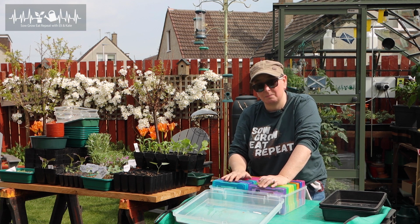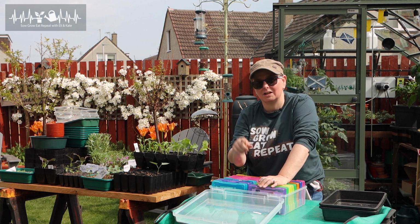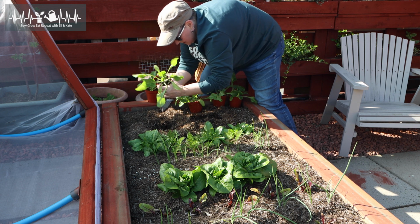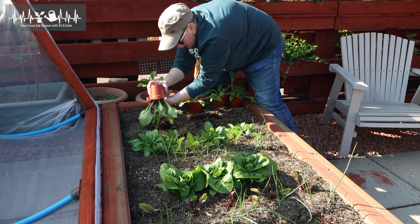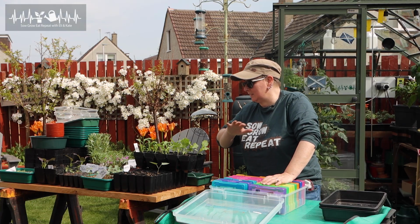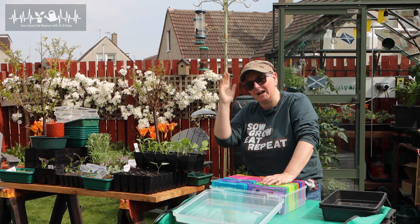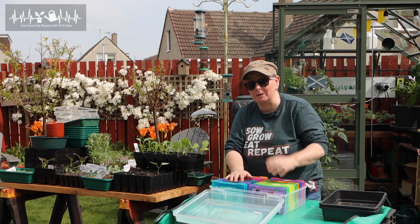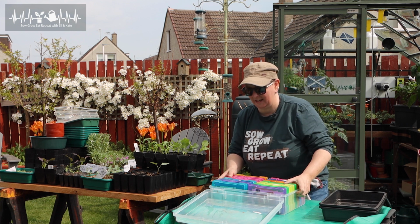So I've transplanted, not green wave mustard, I've replaced it with some perpetual spinach, because as times change, I want different crops. So that all happened yesterday. Today I'm going to be transplanting up a lot of this stuff, and I'm going to be sowing some seeds that didn't take last month, so I'm a wee bit behind, but more of that in a sec.